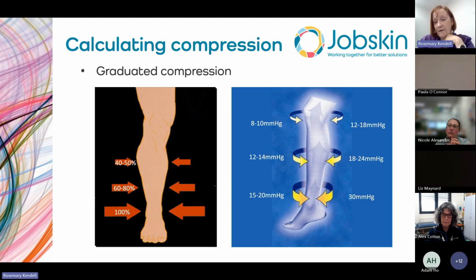If it's a full length garment, like this example on the right here, so 30 millimeters of mercury equates to 24 millimeters of mercury. So, well, let's say that that actually is not full length, but imagine that you were going all the way to the thigh. It would be 24 millimeters of mercury around the knee, and then it would be somewhere between 12 and 18 millimeters of mercury at the thigh.